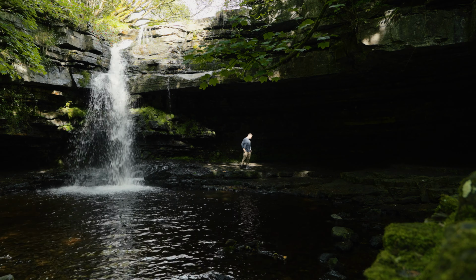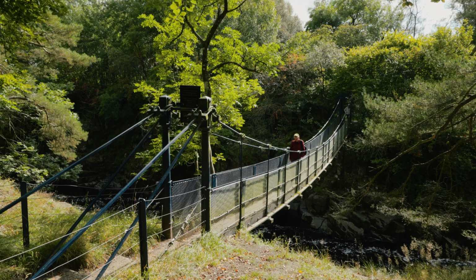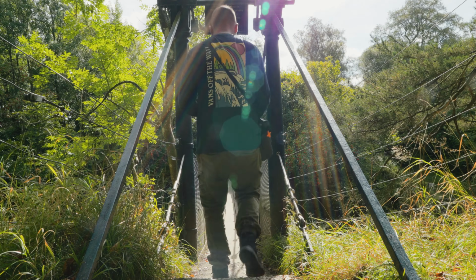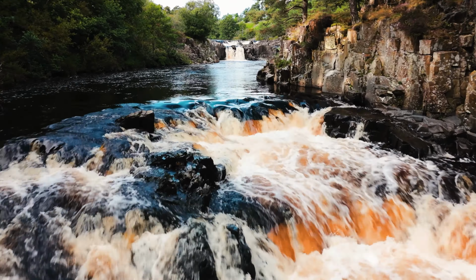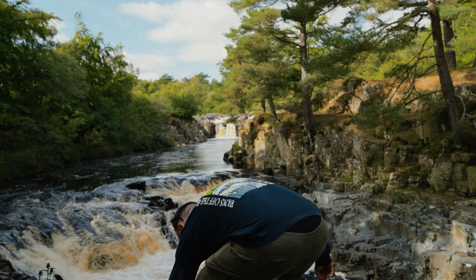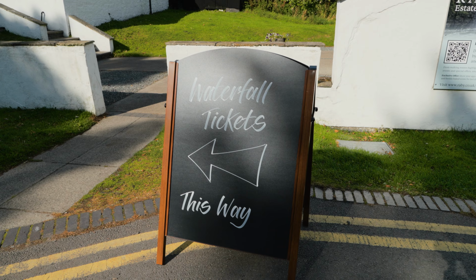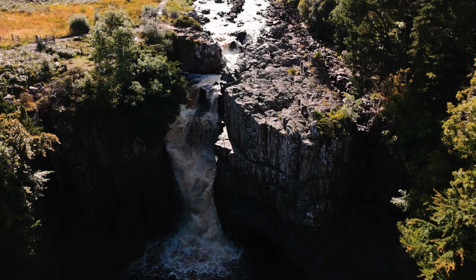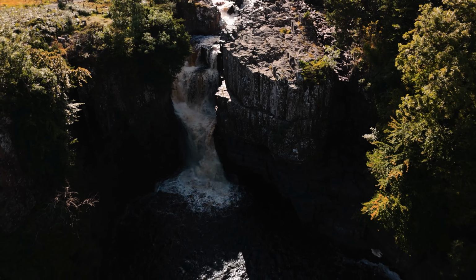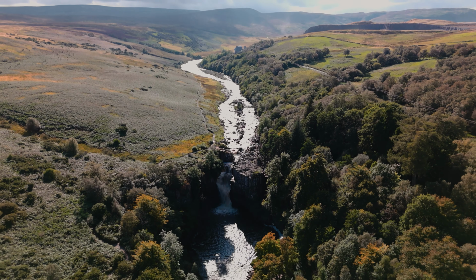Then you want to walk back to the car park, across the main road, through the field and onto the Low Force. Now, fans of the TV show The Witcher may recognise this place. The power of the water crashing through the rocks here really is a sight to behold. I was completely blown away. And finally, drive a few miles up the road to the High Force Hotel and Waterfall car park, pay your entry fee and descend down to one of the UK's most incredible falls. I was genuinely in awe of this unbelievable place. Honestly, it's a must visit on any road trip to the northeast.